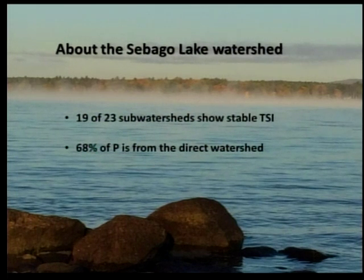68% of the phosphorus that reaches Sebago Lake comes from just the direct watershed. If you've been on the board for a while, you've heard the term Crooked River quite a lot, and we've been doing a lot of work around the Crooked River. Well, that runs right down the center of the direct watershed. And so we are putting the effort where most of the phosphorus comes from.